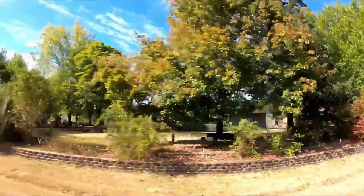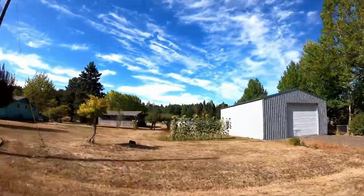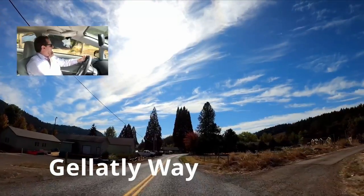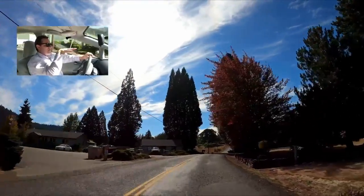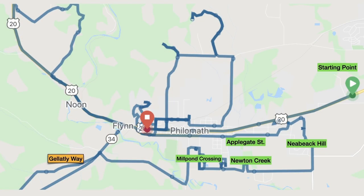Gellatly Way, I haven't actually been here in a while, but I just had fond memories of checking out some homes here, and there were some 5-acre parcels, just these big swaths of land. I think it's 5. Maybe 2-acre parcels? We'll double check. Just big swaths of land going downhill from Gellatly Way towards the highway. And it was just really nice, really great setting.